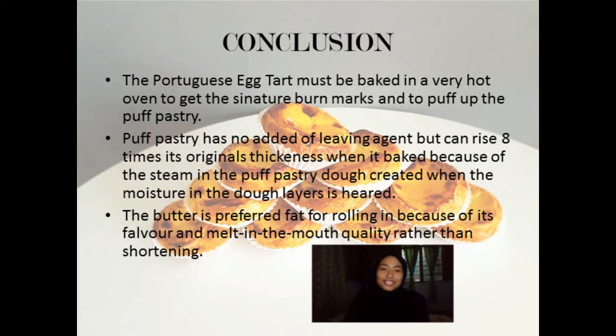So for the conclusions, the Portuguese egg tart must be baked in a very hot oven to get the signature burn marks and to puff up the puff pastry. Puff pastry has no added leavening agents, but it can rise 8 times its original thickness when baked because of steam created when the moisture in the dough layers is heated. Butter is the preferred fat for rolling in because of its flavor and melt-in-the-mouth quality, rather than shortening. That's all for me.